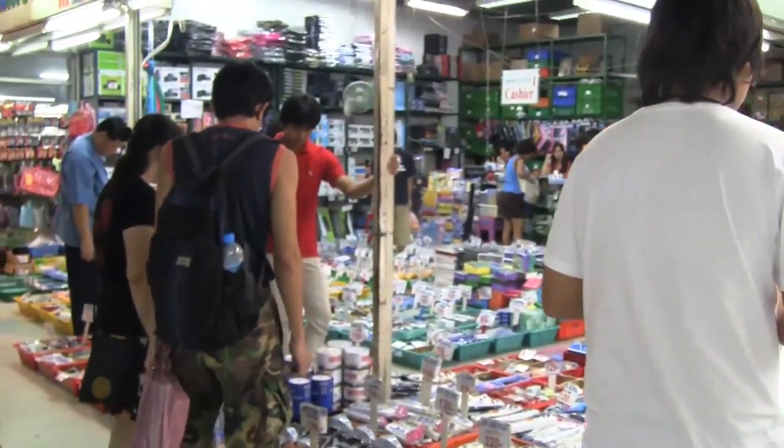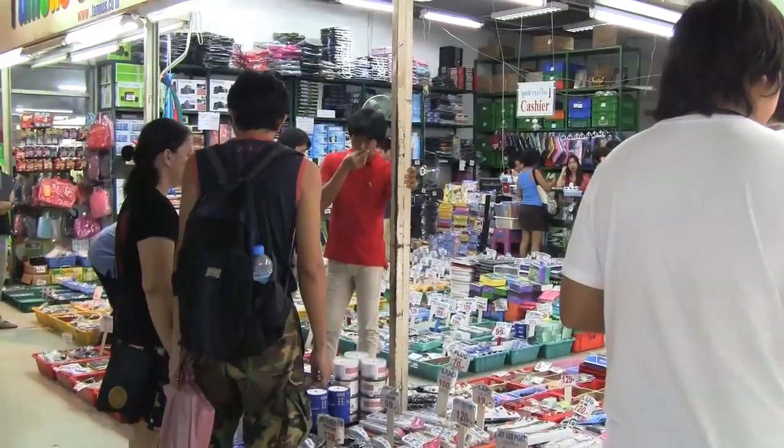God, look at all this computer crap, all for like, I don't know, most of it starts at around 100 baht. And just keeps on going and going and going.